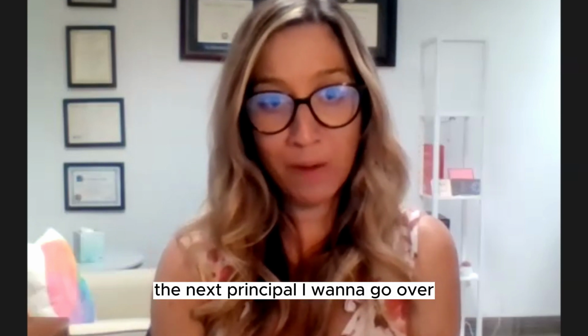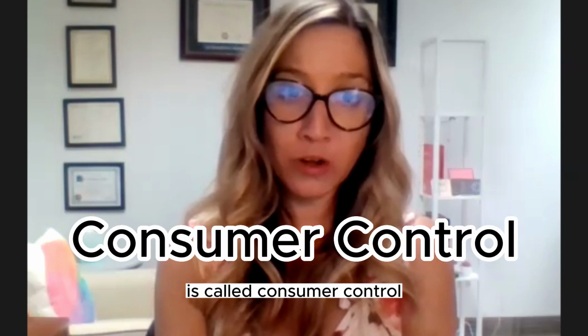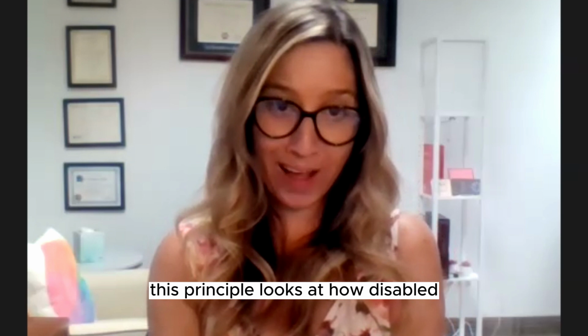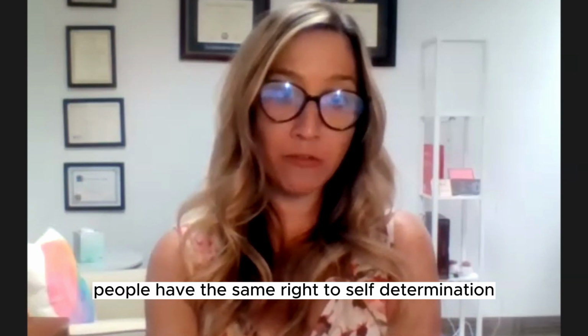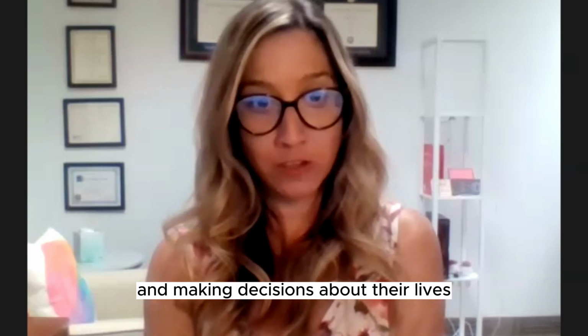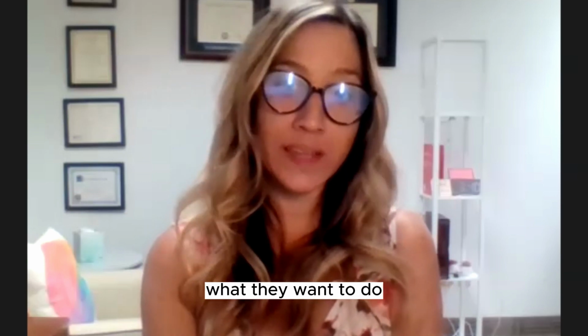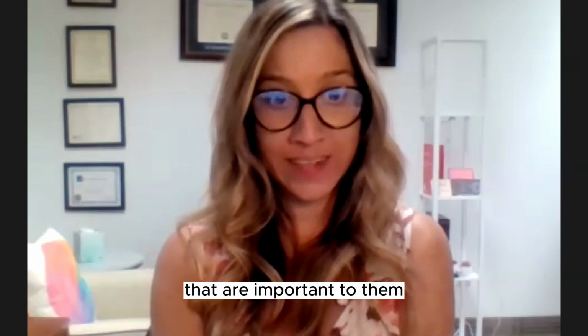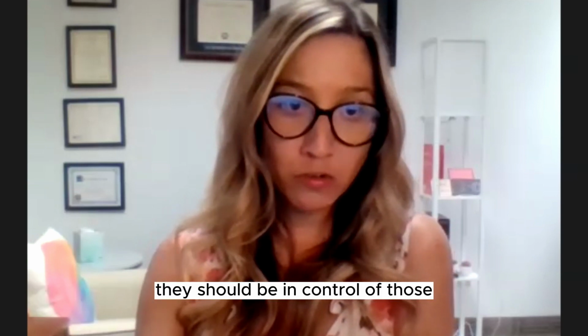The next principle I want to go over is called consumer control. This principle looks at how disabled people have the same right to self-determination and making decisions about their lives, where they want to live, what they want to do, and other day-to-day decisions that are important to them. They should be in control of those.